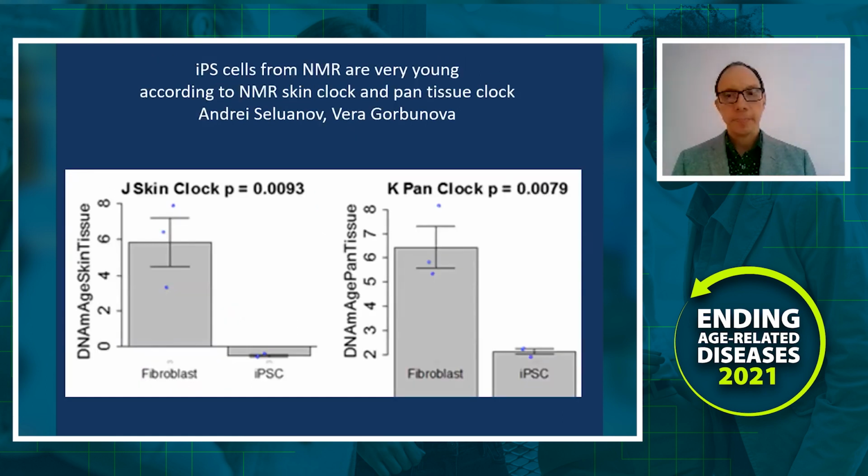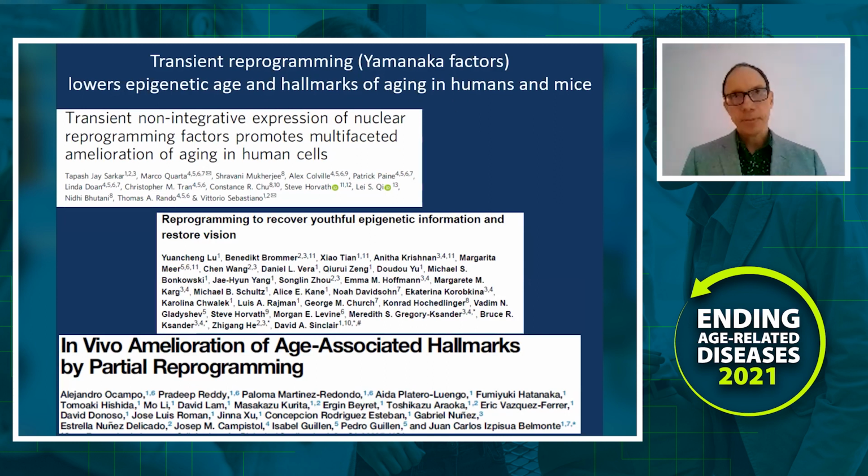However, coming to this question about iPS cells, I show you here that iPS cells from the naked mole rat also show a very young age according to two clocks, the skin clock for the naked mole rat, but also the pan-tissue clock. So that aspect is conserved. And this idea that iPS cells have perfectly young age is also explored in several papers by different groups where epigenetic reprogramming is used in a transient way or interrupted to lower the epigenetic age and other hallmarks of aging in humans. And the hope is, of course, that this kind of intervention will help us to rejuvenate different organs.